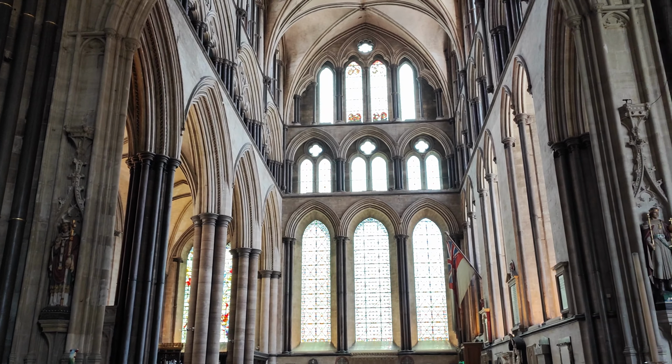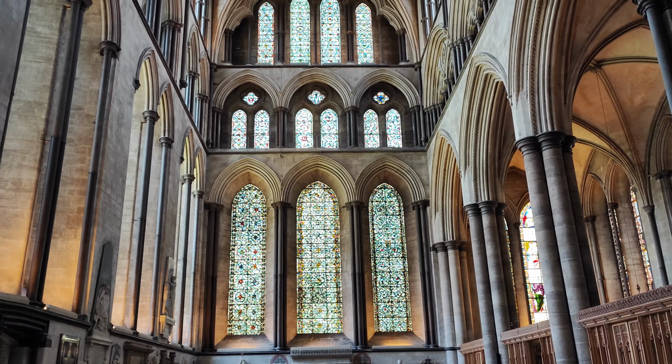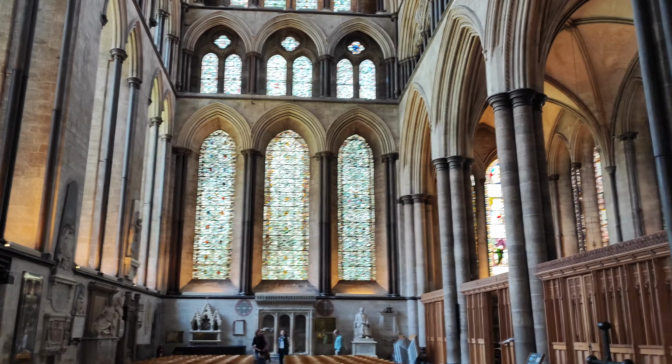Now, the windows are beautiful. Those are fairly, well, I bet they're not basic, but I'm inclined to say fairly basic. There's no pictures in them as such, just lots of colour.